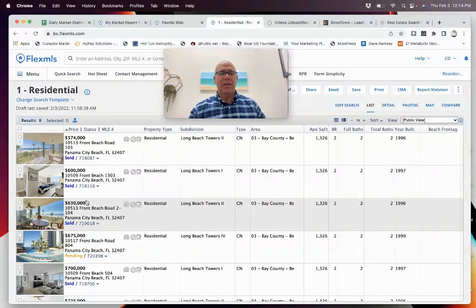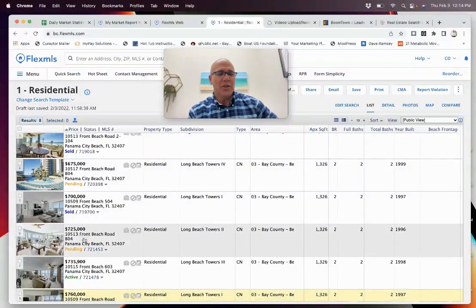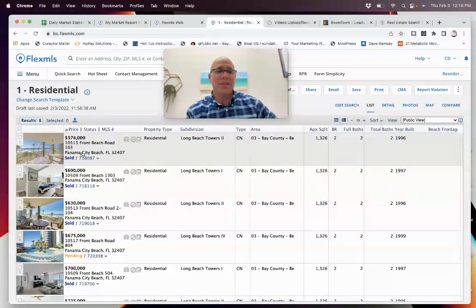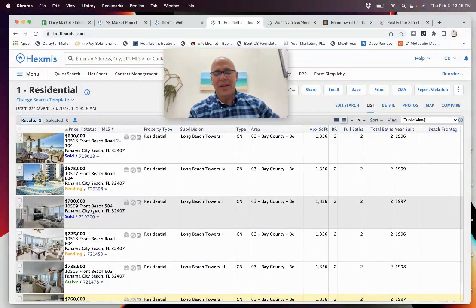And how quickly do you think something would go under contract in that market? That's ancient history, and it's only 90 days old. $574,000. We have a unit priced at $725,000 that went under contract in days, and is now under contract. $574,000 in this building, 90 days. That's the kind of market we're in. So if you're selling in this market, you've got to push the pricing.